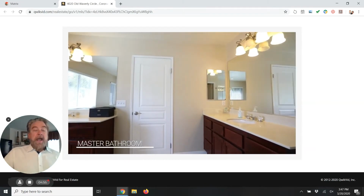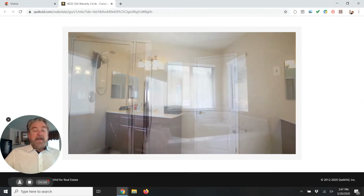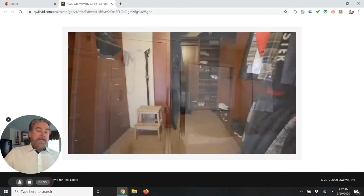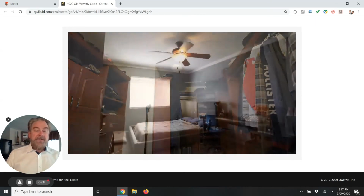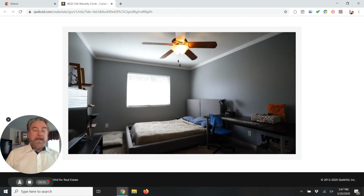The master bathroom has separate vanities there for two people, and you have a separate tub and shower. And the closet here that we're walking in is really well done, really well maintained, and has really nice closet furniture in there.